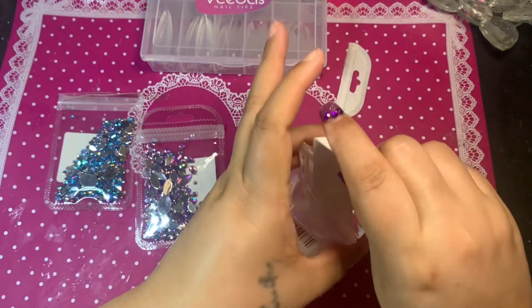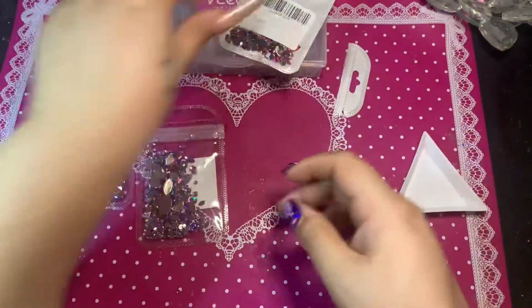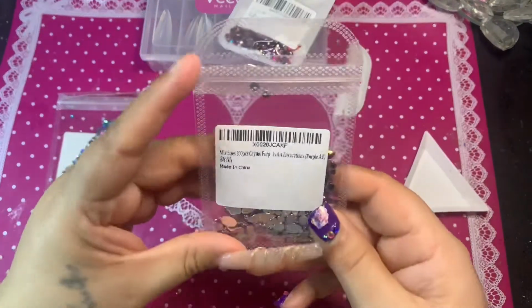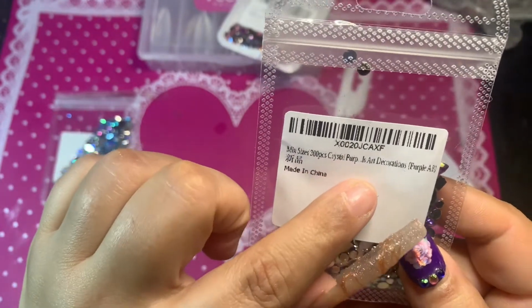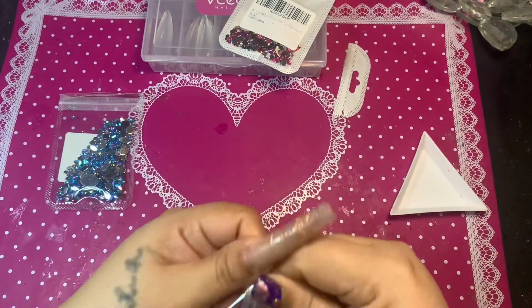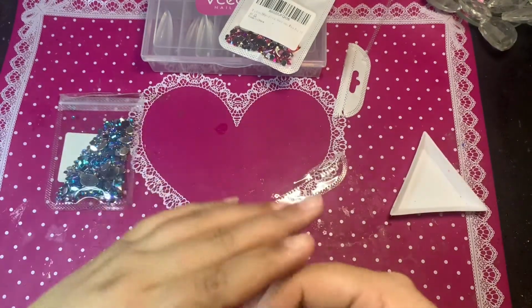So I'm gonna dump these back into their little baggie, and I'm gonna open the next one. And it's another 300 piece set, and it's the color purple. I don't have any purple rhinestones, and that's why I had to get these, besties. They're super gorgeous. I love them so much.